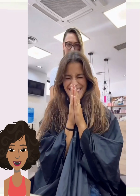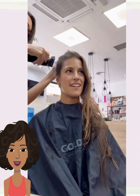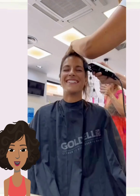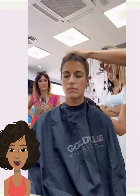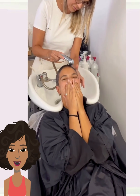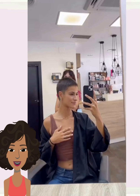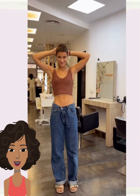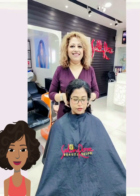Next up, we follow someone into the salon. These are always my favorite to watch. I love watching people head to the salon and getting their hair done. Oh, she's getting a buzz cut here. Wow. She is definitely in shock, but she looks beautiful.